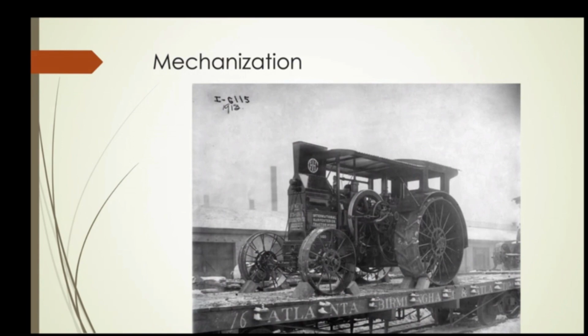This is an older International Harvester steam tractor. It's on an Atlanta, Birmingham, and Atlantic flat car. I love this flat car. Like I said, I don't model the older era, but I look at this flat car and I'm going, that is really cool. The nice truss rod bottoms. This is something that could be straight out of a narrow gauge. This happens to be standard gauge, but straight off of a narrow gauge layout. And this particular steam tractor, 1913 is the date on the picture, came from the Wisconsin Historical Society archives. Another great source if you're looking.